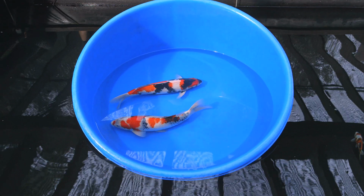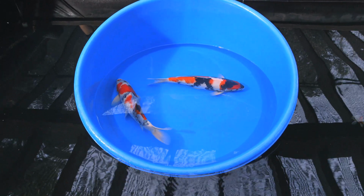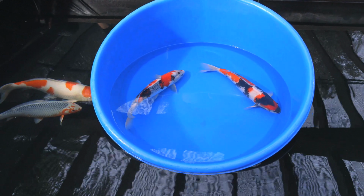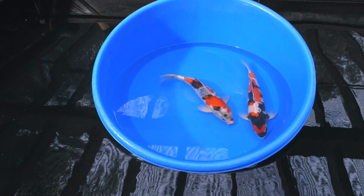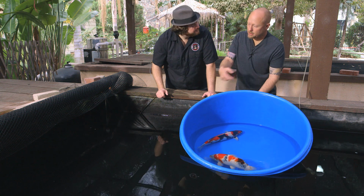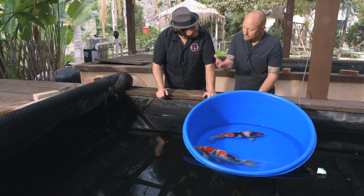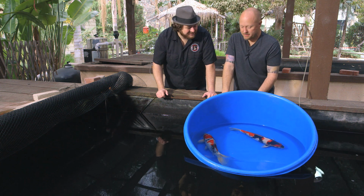That's great. And you see all the black getting ready to come through on that head right there. Absolutely. You don't really know what's going to happen yet. Right. And that's one of the fun things about Showa specifically: you never really know the end product, and you don't know when this is going to finish. That was one of my attractions when I first started understanding koi to Showa, is the fact that they're changing and you don't really know what to expect, and they could look very different the following season.